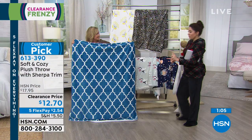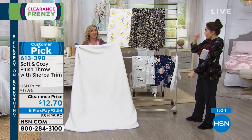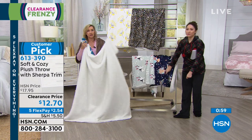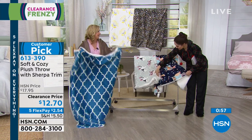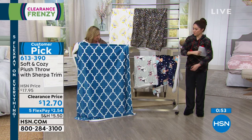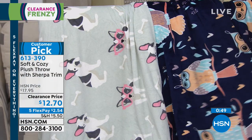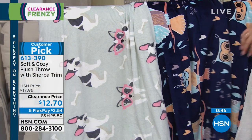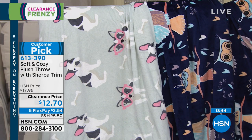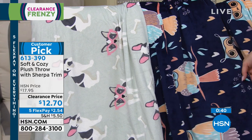I'm telling you, that's very in right now, the lattice, that look with the color. It's like that teal angel wrap that we had that was so popular at the beginning of the hour. It's that same kind of deep teal color. And I like that these are colors and styles that you're going to see year-round, so you're not limited to just winter. They don't have Christmas trees on them or anything. They're really transitional.